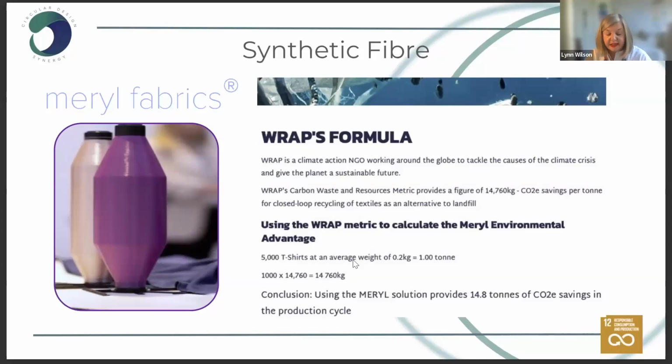And they use Nylstar's hydrogen technology to treat the nylon. So this is a really technical process. And I think whilst we're not all textile technologists, it's that sort of high level introduction to the technology. And what's really interesting about Merrill is that they're committed to using RAP's formula in terms of measuring their carbon waste and using the carbon waste and resource metric.